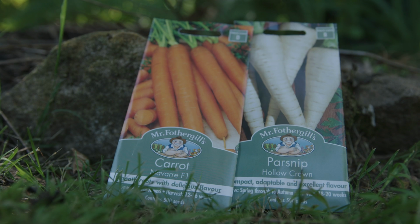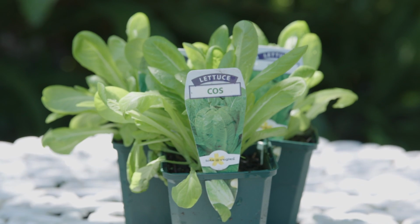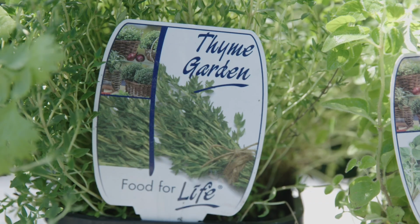There's a whole range of edibles that can be sown right now. Carrot and parsnip seeds are good to sow now, as are broad beans. Put in some lettuce and renew the herb patch with coriander, thyme and oregano.